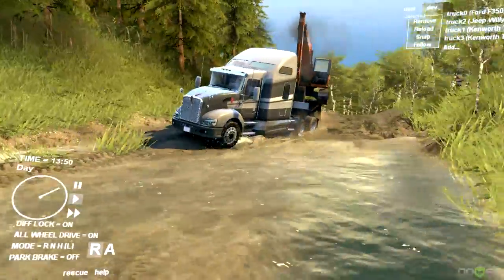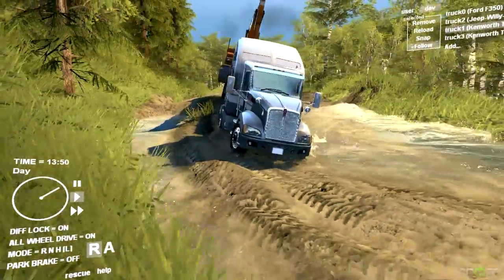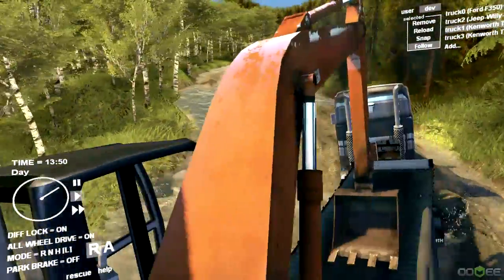It's so long. It's so... Yeah, I know. Here come the "that's what she said" comments. I know. Either way, though, this truck is so dang long.